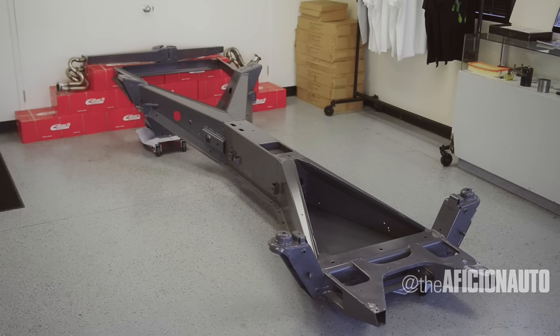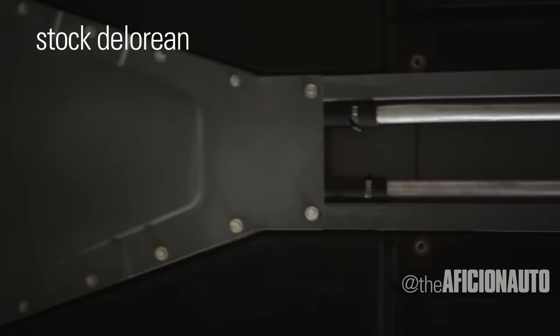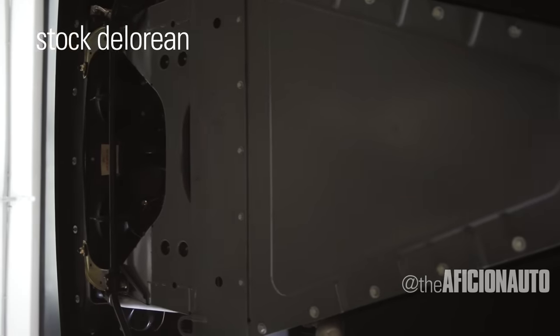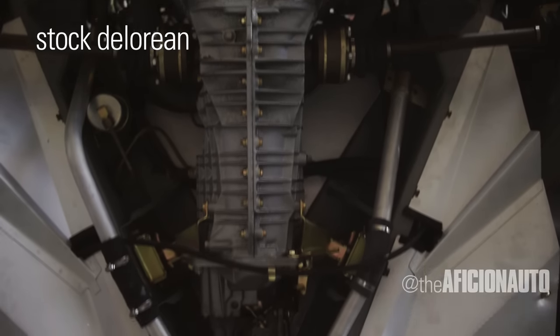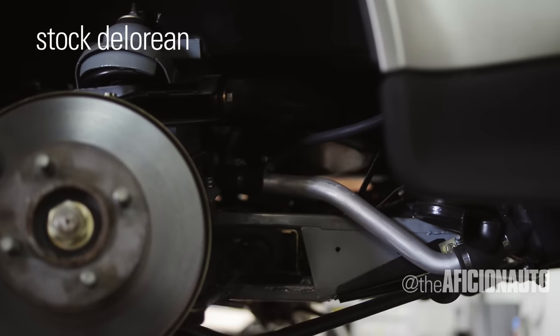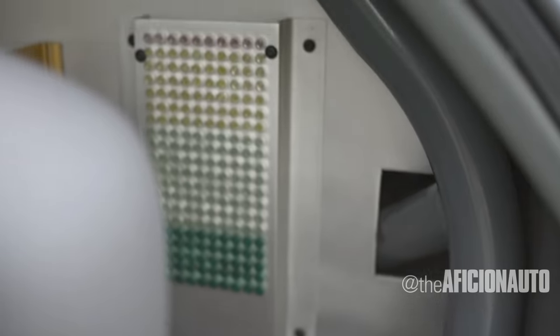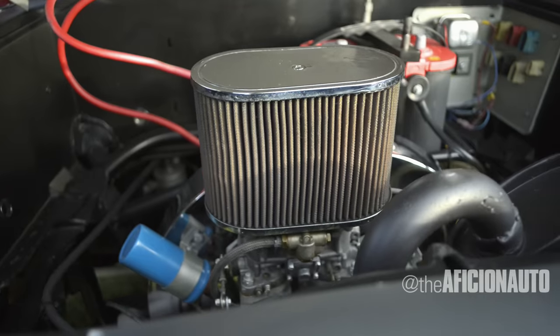The DeLorean has a backbone. It has a Y in the front and a Y in the back, to which the subframe for the front suspension and the fuel tank and all that are in the front. And then the rear, it's the engine and the transaxle and the rear suspension. What they did was they literally cut those Ys out and they built a tube frame. So it's a complete tube chassis, like a dune buggy would be. They also took and put Volkswagen suspension and steering and engine and transaxle in this car. So basically it's a Volkswagen underneath the DeLorean, what you see.